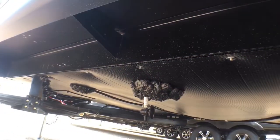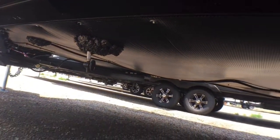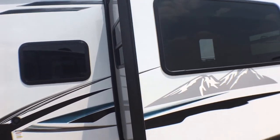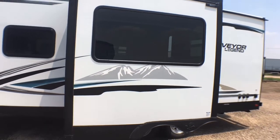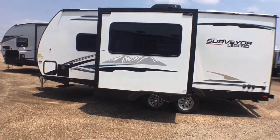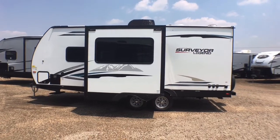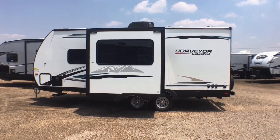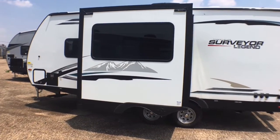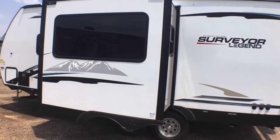If we drop down underneath, you'll notice this is a fully enclosed and heated underbelly. And something I forgot to mention on the furnace on the inside is this does have a direct vent from the furnace that pumps heat into the underbelly. If we back up, we'll give you a nice look at the exterior here. Your slide out is prepped for Solera slide awning toppers if you wanted to add one. I don't recommend doing that, but you can if you want to.